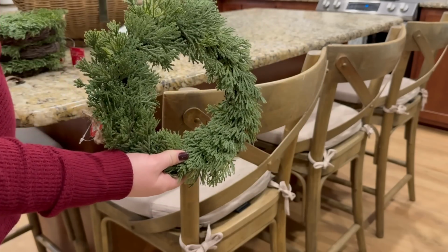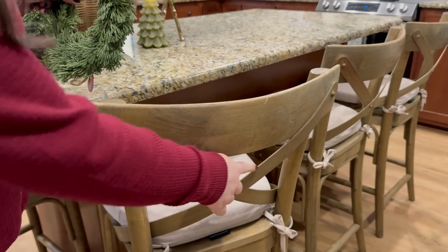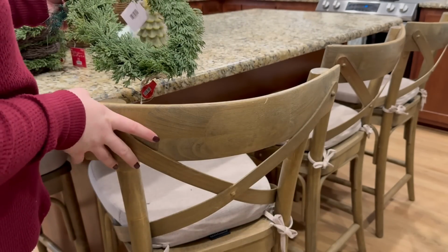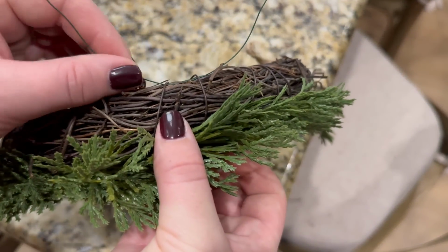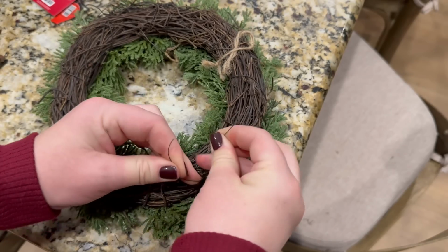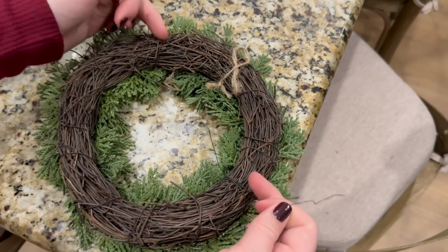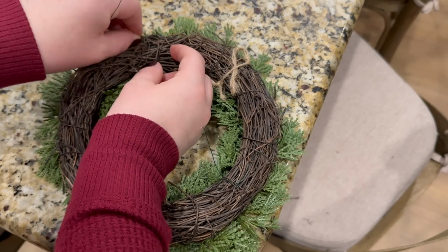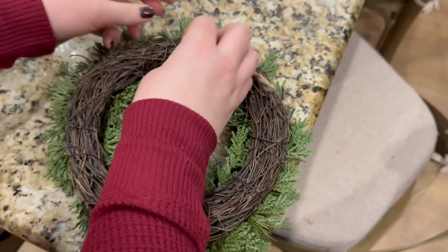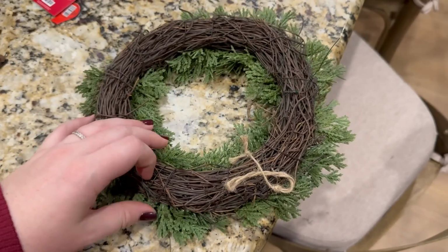So we're going to attach these, and what I do is I actually just take some floral wire and twist it around both sides of my chair to actually secure the wreath to it, so it's not going to be dangling and tossing around. So I like to just take the actual wire that they use to secure the wreath, put it through it, give it a couple of really good twists, and I'll do that on both sides, more towards the top than the middle. Like that. So we have the pieces standing up here, and now we will secure it to the bar stool.